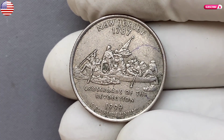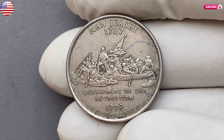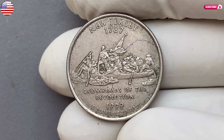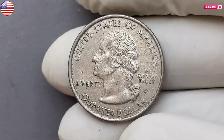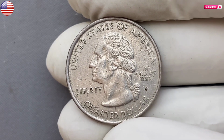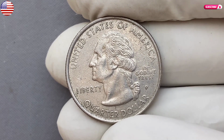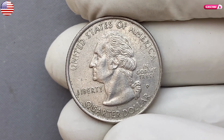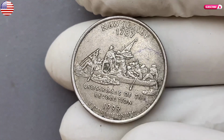Next, we have off-center strikes, where the coin wasn't properly aligned during minting. These result in coins where the design is noticeably pushed off to one side, sometimes cutting off letters or leaving a portion of the coin blank. The more dramatic the shift, the more valuable the coin becomes. Then there's the broad strike error, a striking mistake that occurs when the retaining collar fails, allowing the coin to expand beyond its normal boundaries. This makes the coin appear stretched or misshapen, a telltale sign of a rare variant.